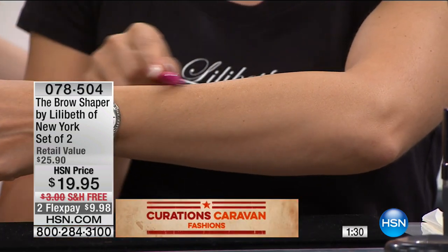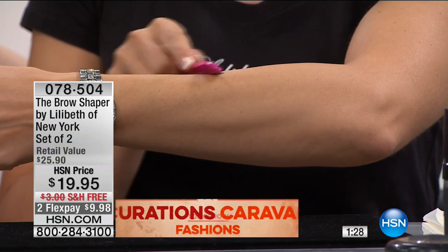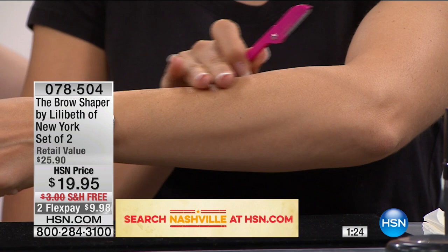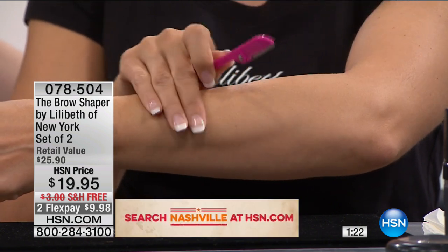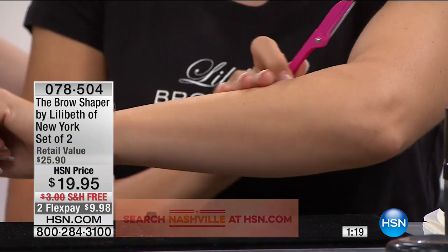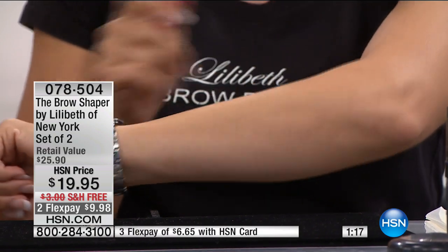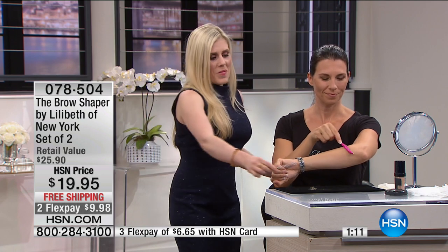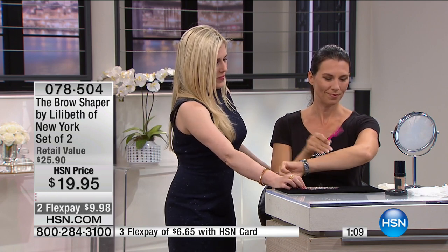For waxing, I used to spend at least $30 a month, and that was on the cheap side. You have to tip, you have to pay for parking. There's a lot of cost to consider. But this is 6 months of hair removal with your set of two for less than what I was spending in 1 month. It is a no-brainer. And I feel like that's something I should have been screaming from the rooftops a little bit more. You get two.